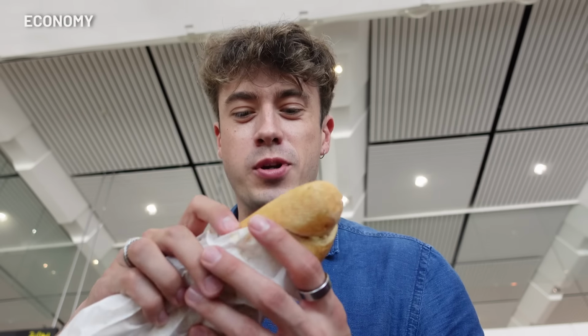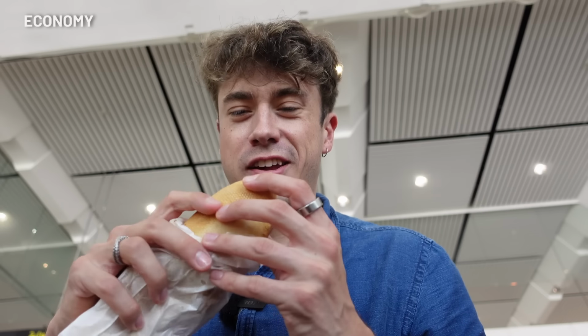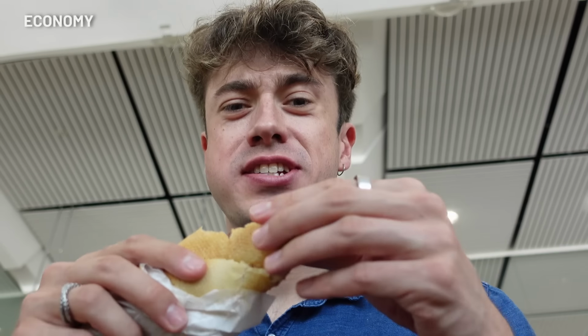Well, who needs a lounge when you've got a Moroccan sandwich? I've been promised this is pretty good, so let's give it a go. Tell you what, that's like a burger in a baguette. It's pretty tasty stuff. Overall, nice lounge experience.